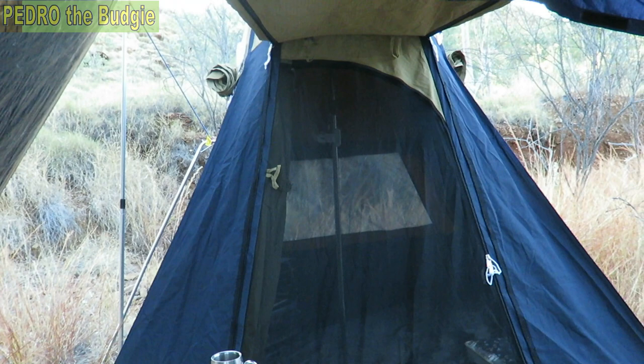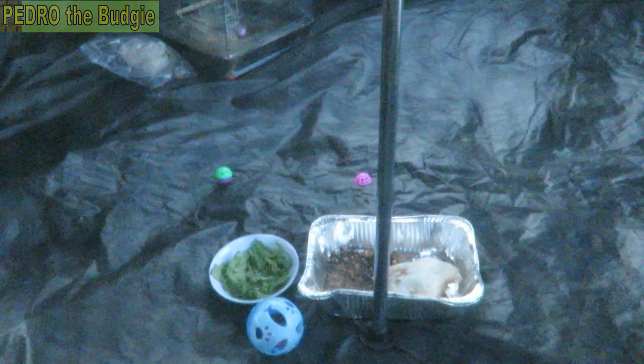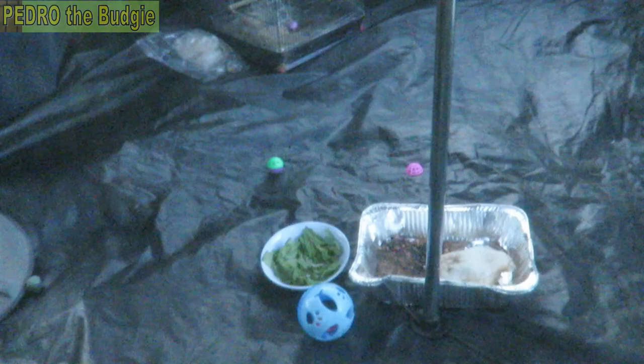So this is actually Pedro's big cage. So we don't sleep in there, because we sleep in here. So he's got his grit on the bottom floor, and his lettuce, and also a bit of water in it so he can have a bath, because it's been really hot, so it's probably 35 degrees. And he's got his toys all around. And also he's got a little perch, that one over here.